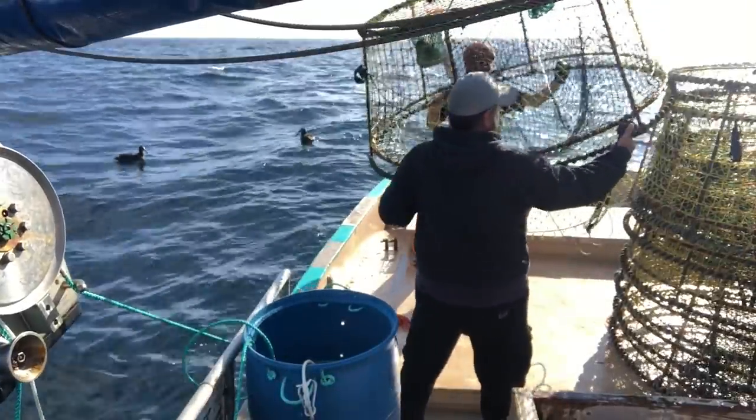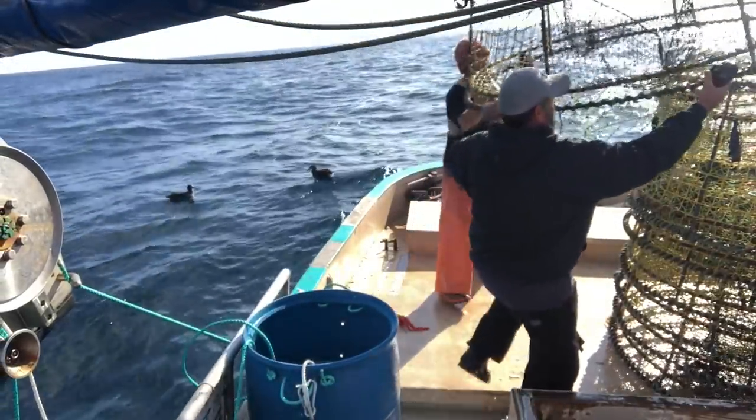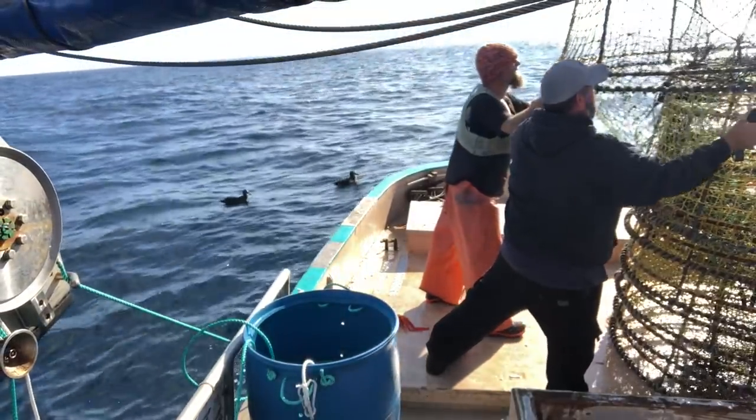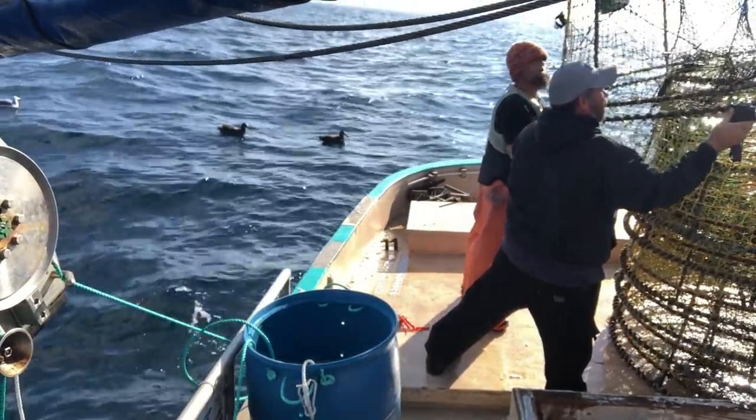Justin will select the biggest fish to go down into the slush. The small fish will be released unharmed back into the ocean, where they'll swim the 3,000 feet back down to the bottom. After all the fish out of that pot have been sorted and either released or put down in the slush, we'll stack the pot on top of the stack and make room for the next pot to come up shortly.